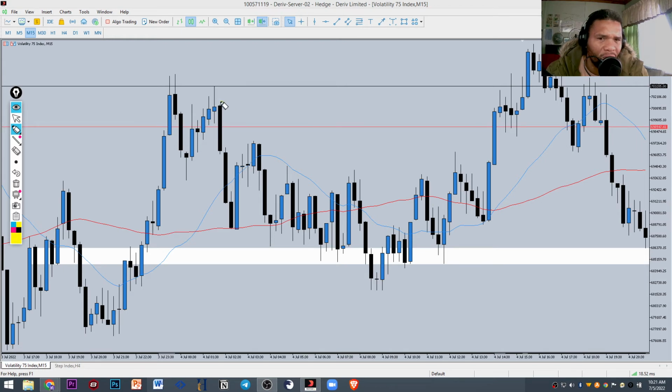So this is basically what we're going to wait for from this area: for price to retrace back, give us something like this, and then give us a bearish variation or bearish engulfing. There we have a bearish engulfing. Here we also have a bearish engulfing from this area. So we're going to wait for something like this.